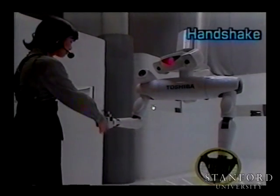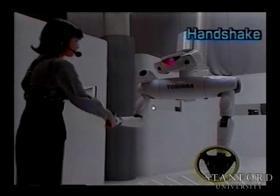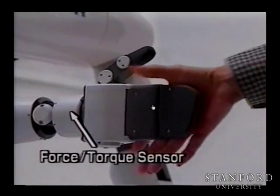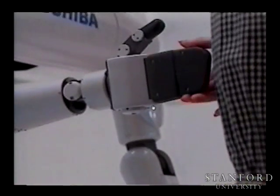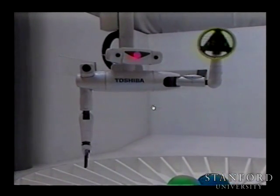Also, to show the human friendliness of the robot, it can shake hands with a human. It has a tactile sensor in its right hand to start handshaking. It also has a 6-degree of freedom force torque sensor at its wrist to readily respond to the young lady. See you.